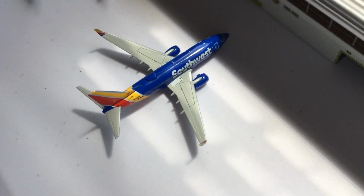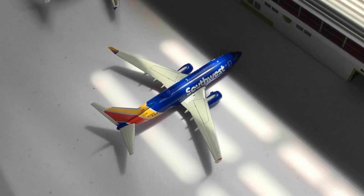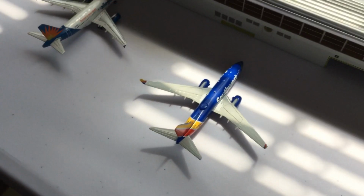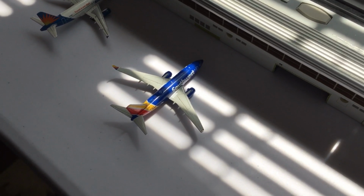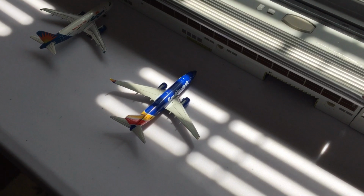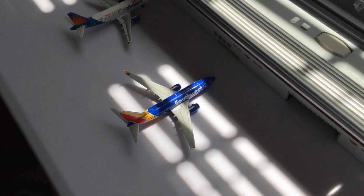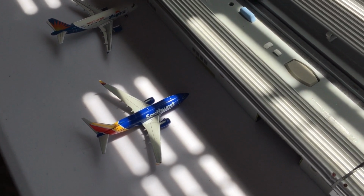So yeah, this is my very first Heart livery. I have already purchased a Southwest 737-800 in this livery, the one by NG Models in the Scimitar winglets. I will eventually get the Canyon Blue in the Scimitar winglets and the regular winglets as well. And I don't know if I'll ever get the Gemini ones or not. And I also really got to get that Southwest Florida One livery as well as the Triple Crown One livery.